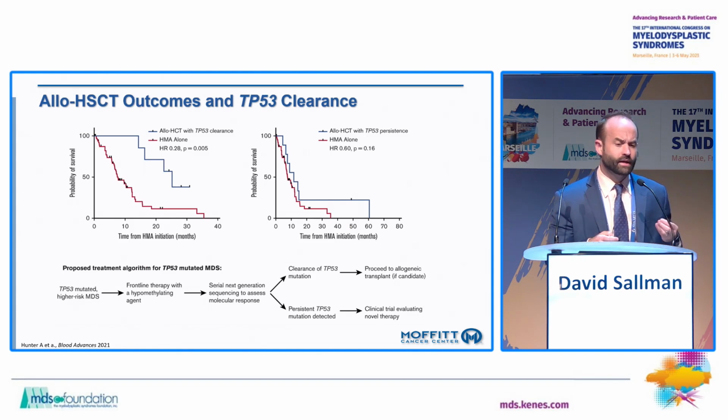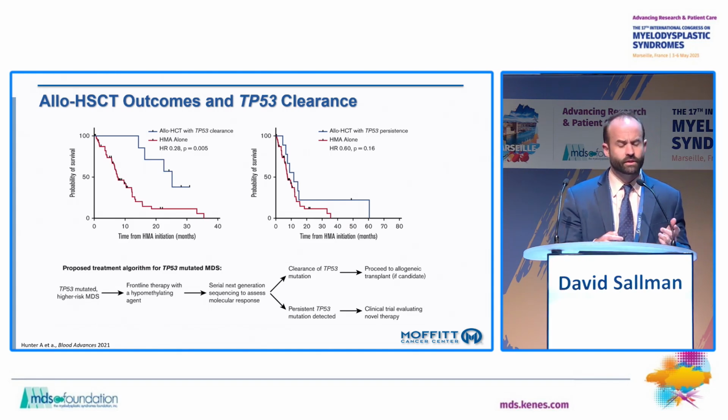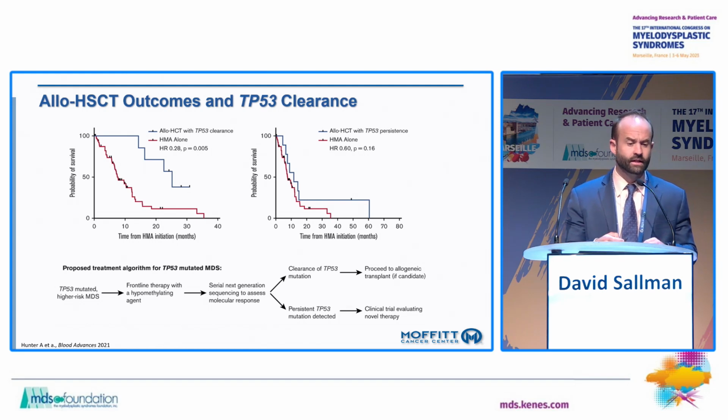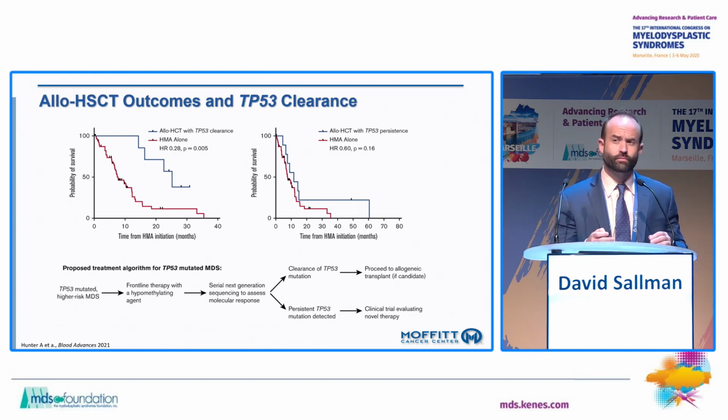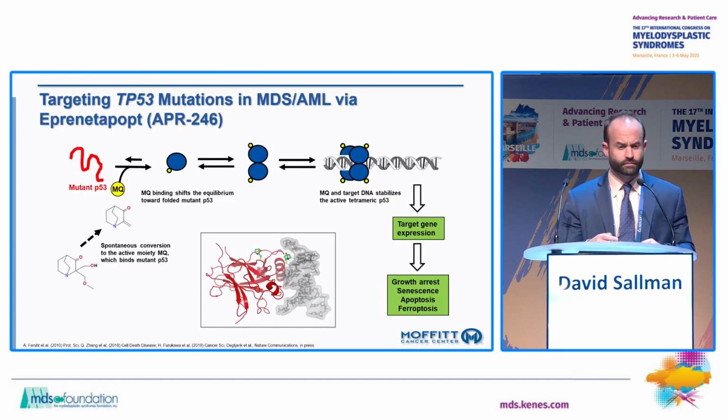And maybe where this is best utilized in clinical practice today, and I think nicely shown by Seishi Ogawa's group in an abstract yesterday, patients at p53 clearance are that group of patients that have improved outcomes to transplant. You could see a hazard ratio of 0.28, whereas patients that did not clear actually had no benefit from transplant in this setting. Thus, potentially for patients that are borderline for whether or not they should go forward with transplant, this should be a key consideration.